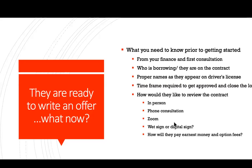You want to make sure you discuss with them the time frame required to get approved and close the loan. Make sure you have a quick conversation with the lender. If need be, if they don't understand that, say, hey, we're about to write an offer for these people. Is there anything I need to know before I write the offer?